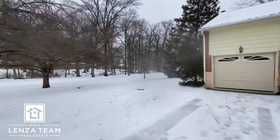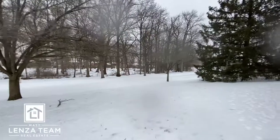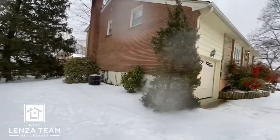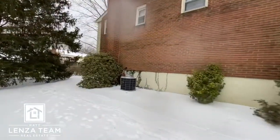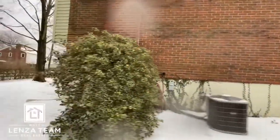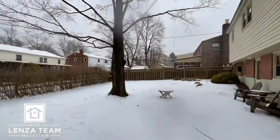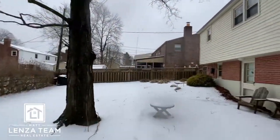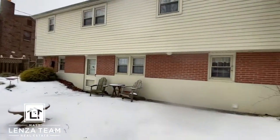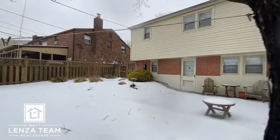Not sure if we're going to be able to get some drone footage since it's raining ice, but let's do the outside. So all the way around, there's the AC unit. You see the outside brick. Oh, nice. Nice backyard. Essentially fenced in on two sides. Can't really tell you what's under there. You can look at the pics. I'm pretty sure that's the patio area. The snow changes a lot.